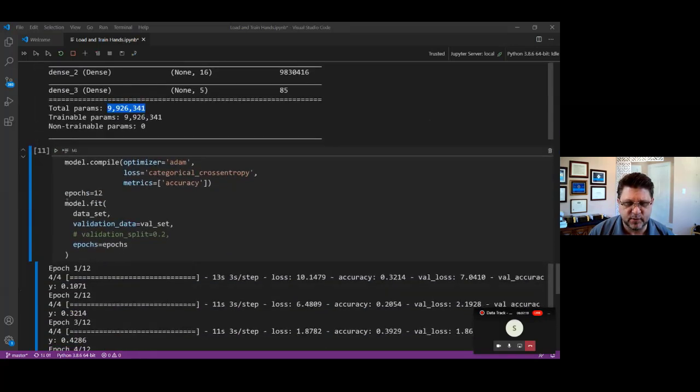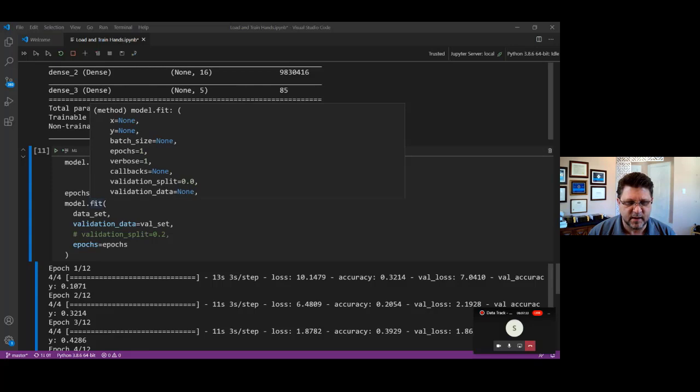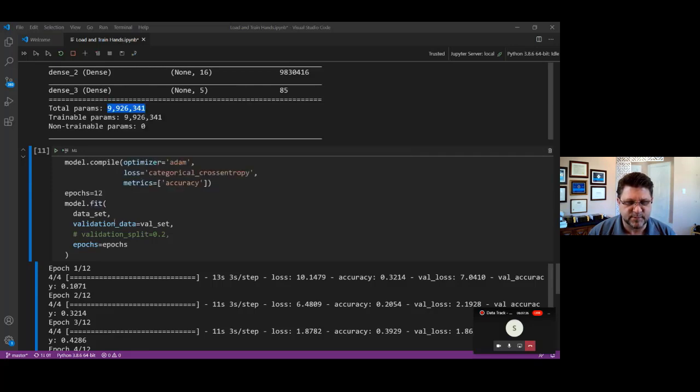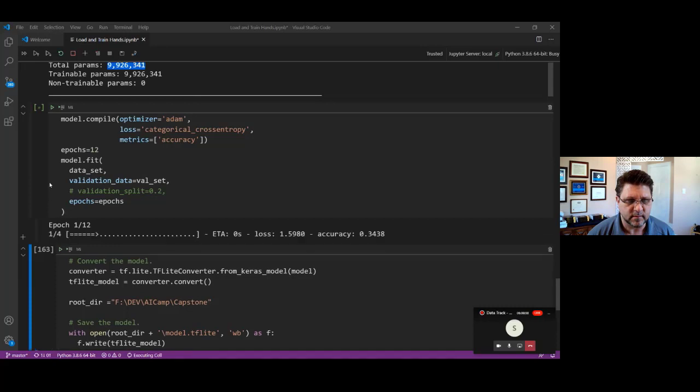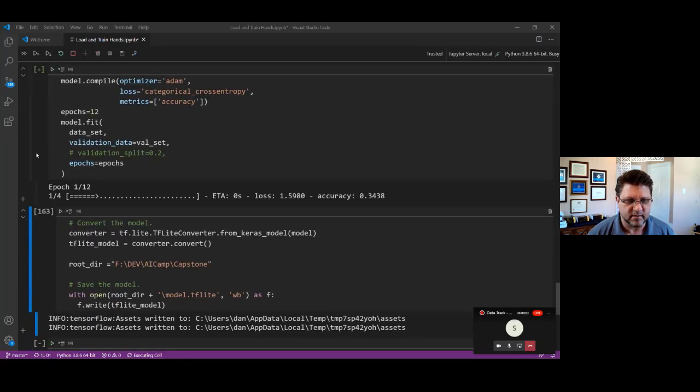And then we get into the step where we fit that model, meaning train it. I say the word fit because that is the method name in Keras that we use. We pass in data set, which is our training data. Remember earlier on we made that training data, and then we pass in val set, which is our validation set that we made earlier. And then we have to pass in a number of epochs, which is really just the number of passes. I'm going to run this, and it's now going to run 12 passes. And there it goes. It's kind of like a very basic command line graphic-y looking progress bar.